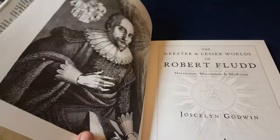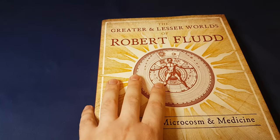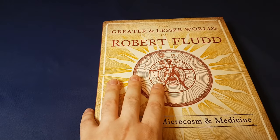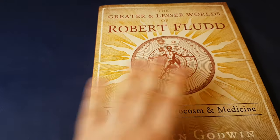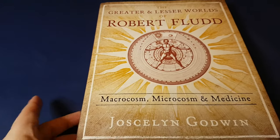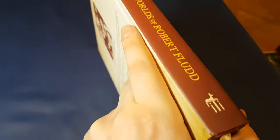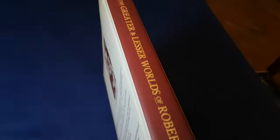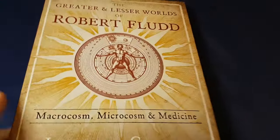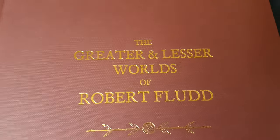They've clearly cut some corners with regards to the quality of the materials, but for the price, I am more than satisfied. In fact, there are aspects to this which I would not expect to see in such an inexpensive production. So you can see that there is a reasonably nice dust jacket. I know a lot of people don't like dust jackets, and in fact what you find underneath is equally pretty.